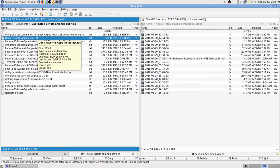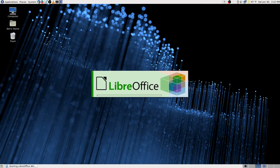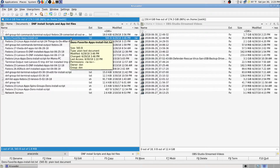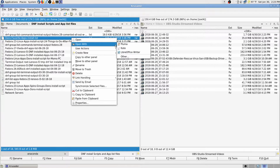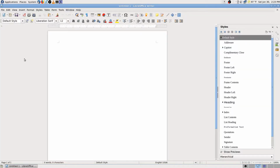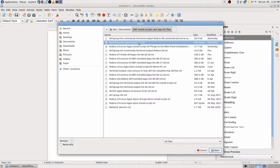So I guess I'll open it up with, where I want to go. I'll just open it up like this. Sometimes it's better to right click and say open with, because LibreOffice is kind of tricky. It wants to work in its favorite formats. So I could say open with Pluma, Kate, or LibreOffice. But I think it's fine if I just open LibreOffice and then open a file. And in this case, since it's just a text file, I think it'll be fine.